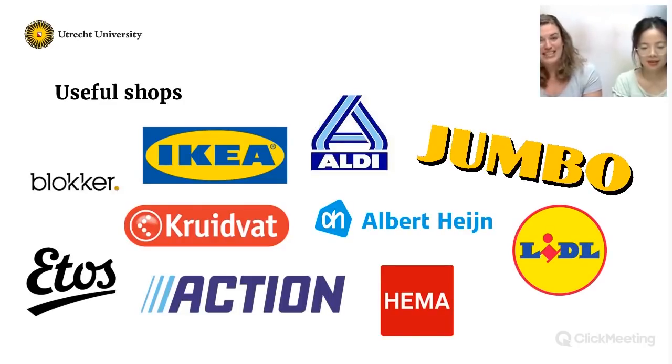Useful shops. This is an overview of some of the useful supermarkets or drugstores. I think the most common one in the Netherlands is the Albert Heijn. It's the blue one, the logo in the middle. It's the most common supermarket. You see it everywhere in the city, not only in Utrecht, but everywhere in the Netherlands. It is the most common supermarket, but it's also the most expensive one. I think so, together with the Jumbo, if you compare it with the Jumbo.